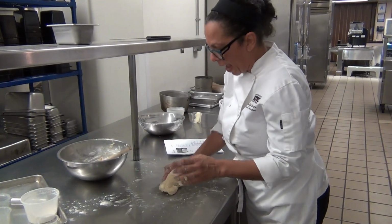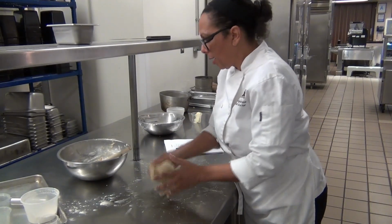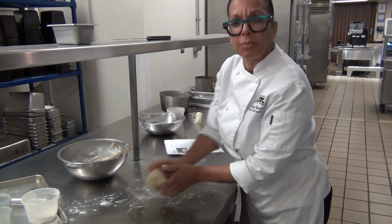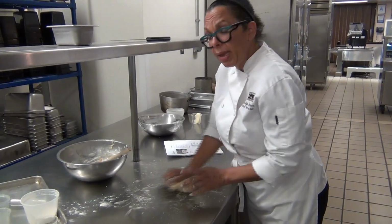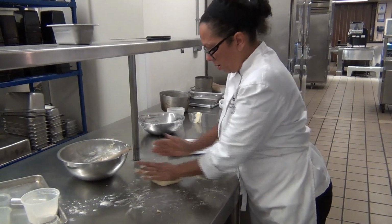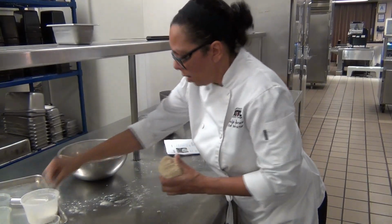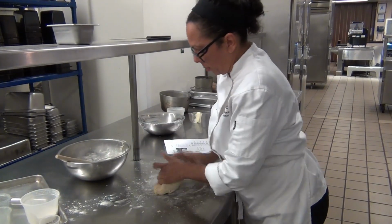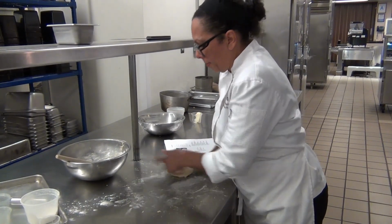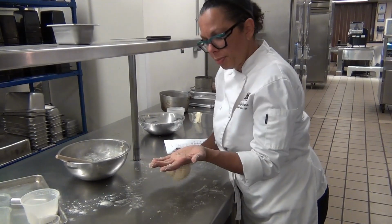So you can see it's slightly tacky, and you know, there's butter in here, there's sugar in here, and what else? Heavy cream. So it's got every reason to be, to some degree, a little tacky. So we're going to give this a good kneading for about 10 minutes. And from time to time, I might add a tad bit of flour to the surface so that it doesn't come off in my hand.